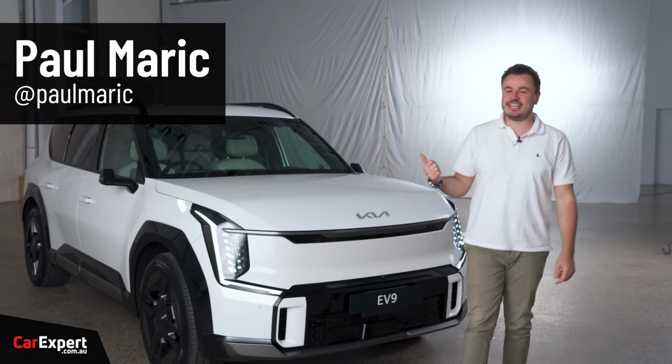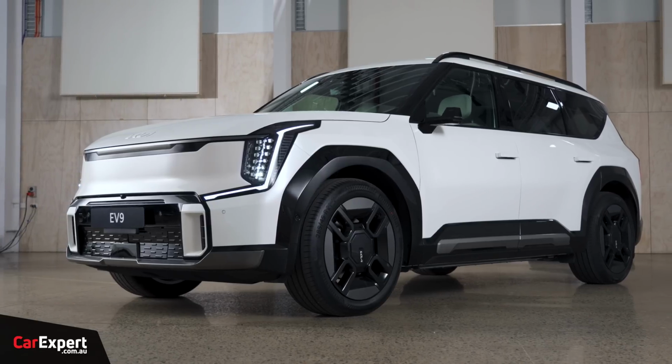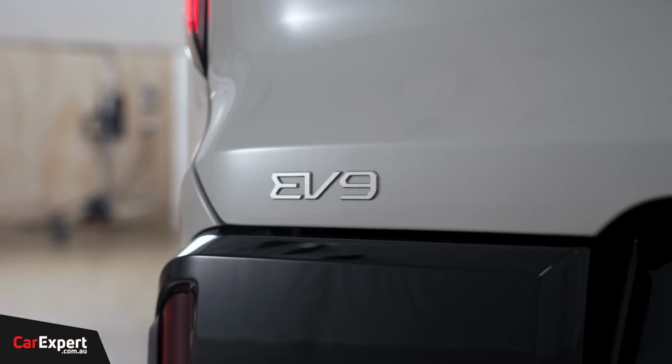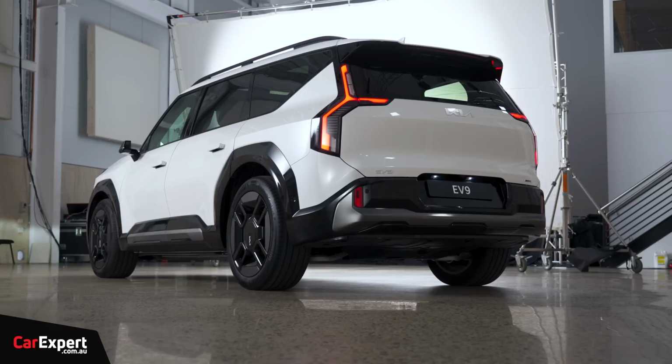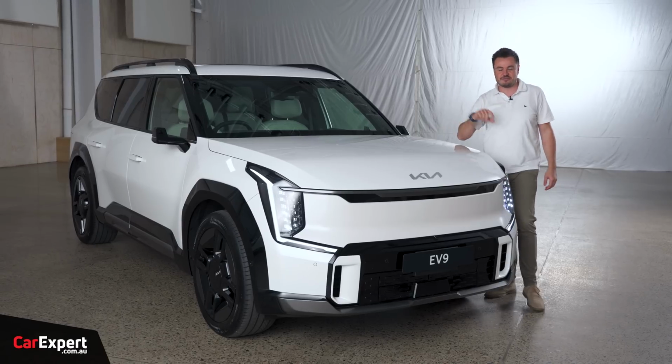G'day, I'm Paul. I have been so excited to see this in person. It is the Kia EV9. It is a fully electric 7-seater, and I'm excited for that because there aren't many vehicles like this on the market, certainly none this size that can actually transport 7 people.